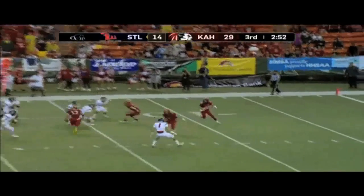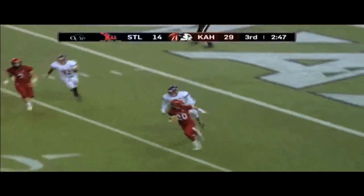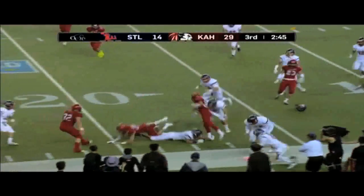I'm going to let this play run through. You can see it is a change of direction punt return. There's a lot of action. I'm going to leave you the announcer's commentary and come back to you.